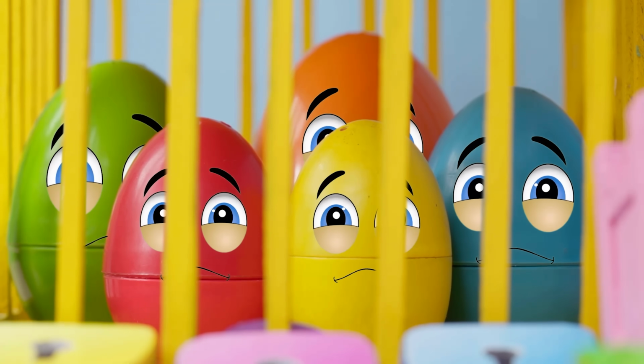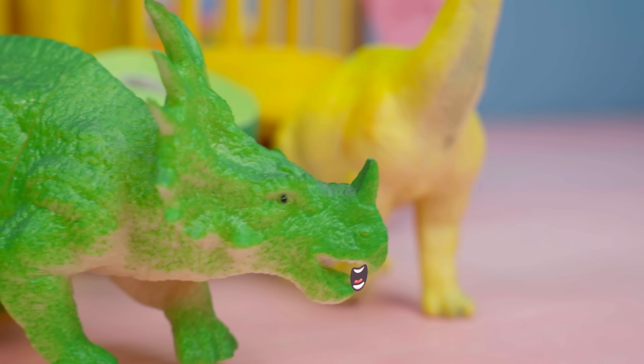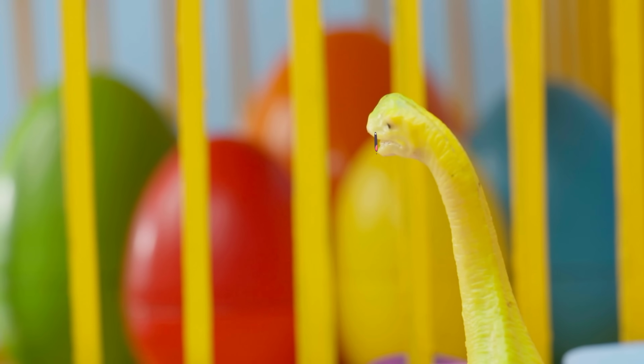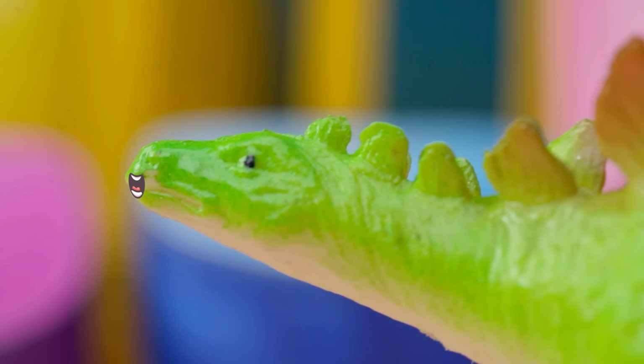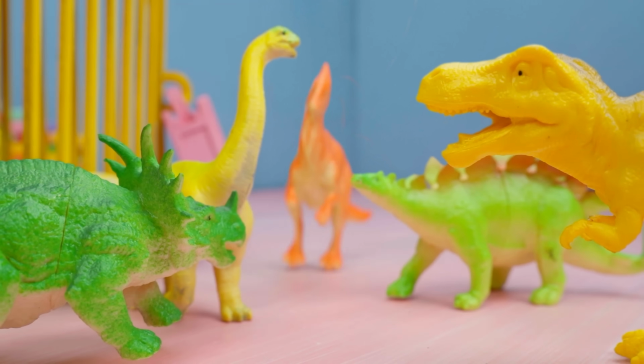Oh look! So many colorful eggs! They are locked in the cage! We have to free those eggs! Yes! Let's go! For that, we have to find the keys for the locks! The dinos are ready! It's time to find the keys.